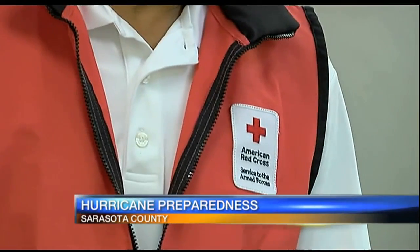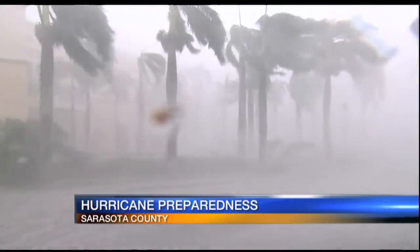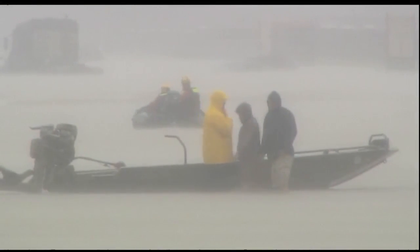As for here at home, Sarasota County says it's a good thing to always be prepared for hurricanes, making sure you know which evacuation level you're in and having a plan of where to go. And at 6, you'll be hearing more from the Red Cross on how you can help out with this hurricane. Back to you guys. All right, Jackie, thank you.